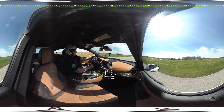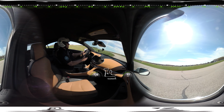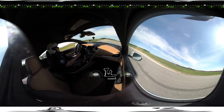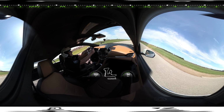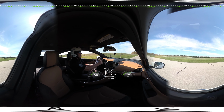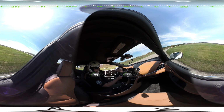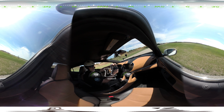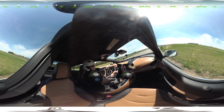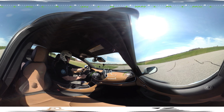Line through here. Totally behind me. This is 5, 6. The key is that 5 and 6 have decreasing radius, so I want a really late apex. That's not doing too bad. Cars are coming up. Pretty soon I'm going to have to let them by. Set these guys up to get by me. Left. Where are they? There he comes. I'll give him the outside.